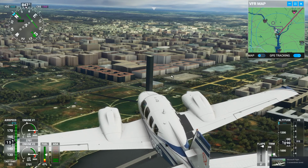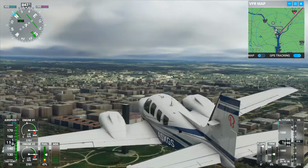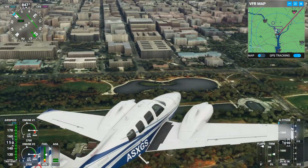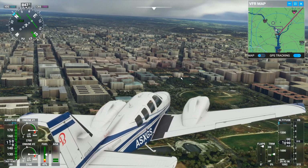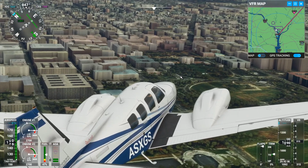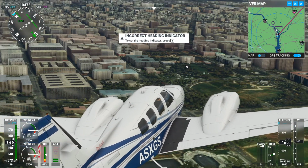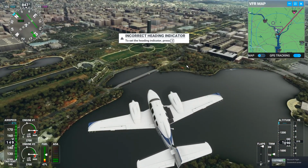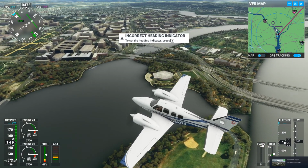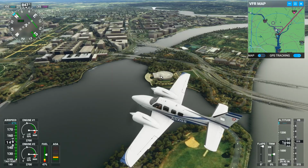So the Washington Monument is apparently a generic condo building now in the middle of the mall. Probably goes for a lot of money. We'll stay paused here. There's the White House. They did not recreate that at all. It's funny, it's got the shape, but it's completely off. Obviously, I think they might do it. They should do a DC update. There's your Jefferson Memorial. Again, the shape, nothing else.